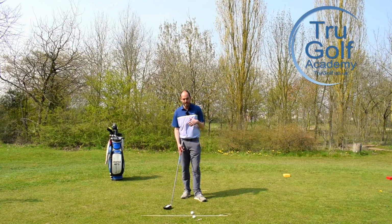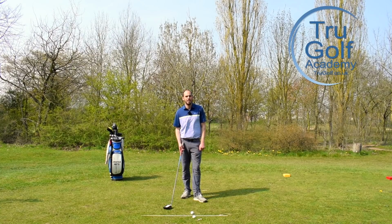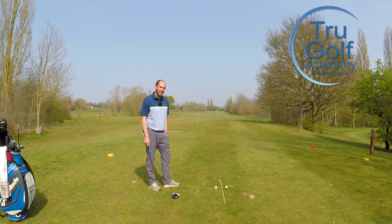So the first fault is what I'd class as the body stalling and a hands release or a hands flip. We tend to see that end of the club pointing backwards away from the target.